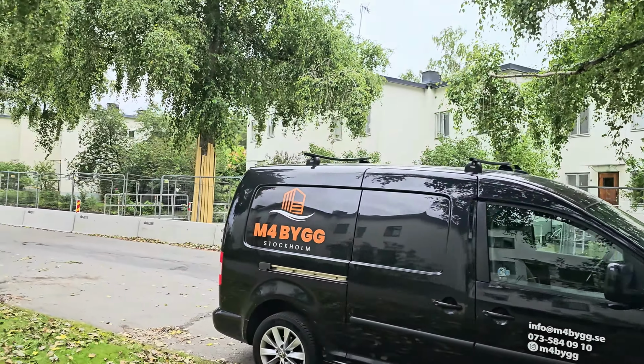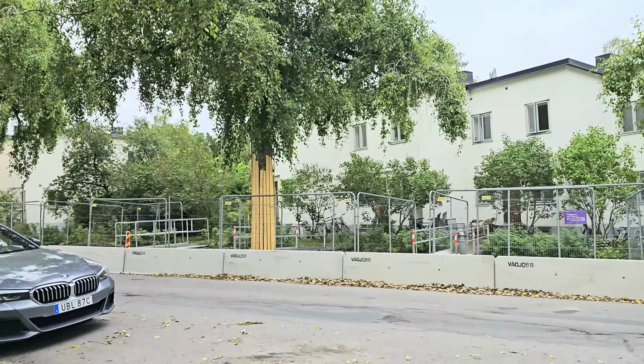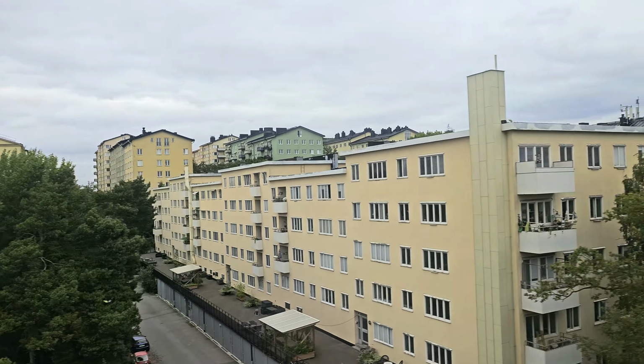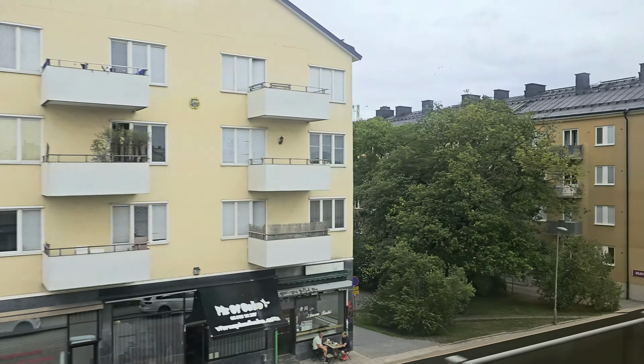I didn't want to hang around too much and take too many photos or videos because these houses are currently occupied. Well, I had a few more hours before I got to the ferry terminal to take the ferry to Helsinki.